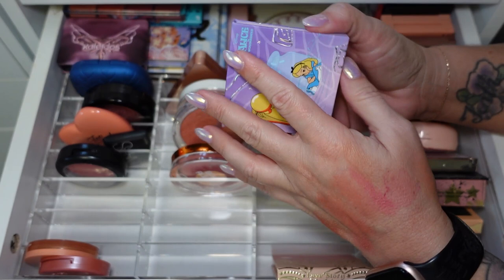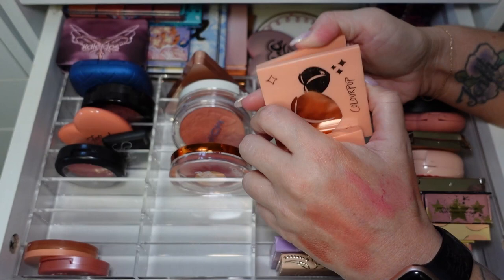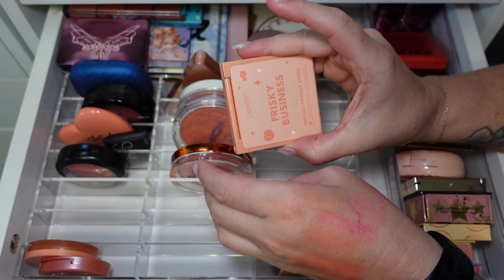It's really pretty. I have a couple more from ColourPop back here. These were from the Peach Collection. So Fresh and Peachy, keeping that one. Are we surprised? I love peachy shades. And then this one is Frisky Business, also keeping.